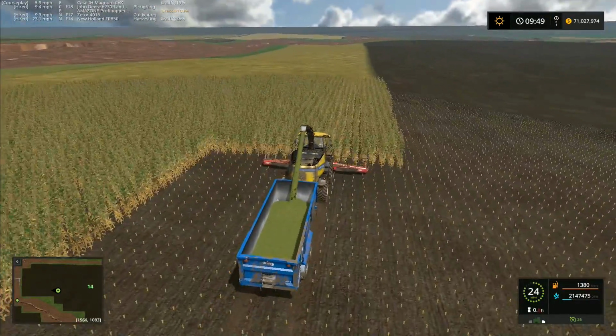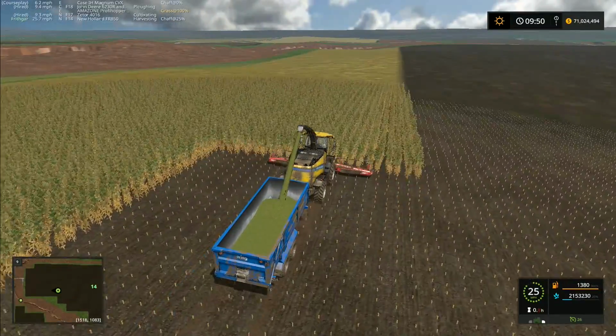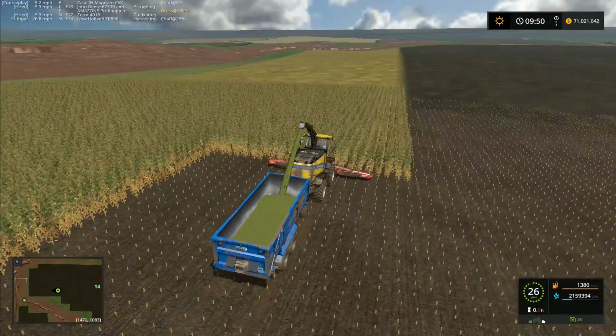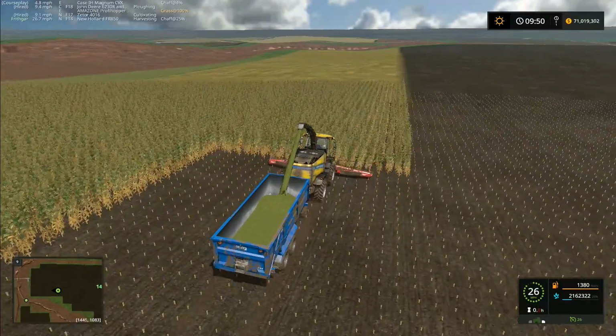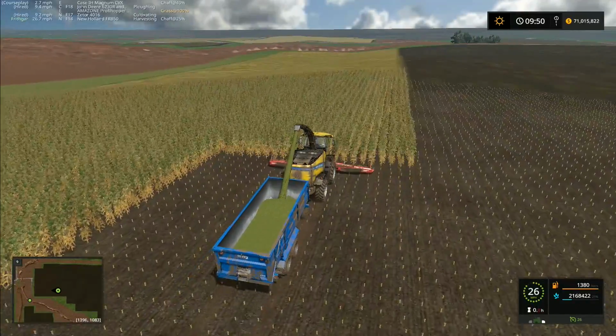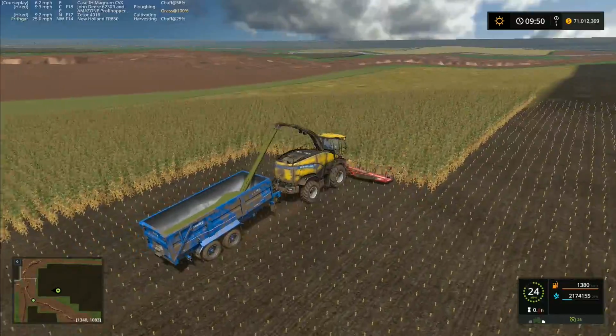Which I think is going to be interesting. I think working on a 16 times map... Actually, I don't know if I have mentioned this before. If I haven't, there is a 16 times map in development. It's based in Australia. And I've been following the development of this map for a while now. It looks amazing. Absolutely amazing.